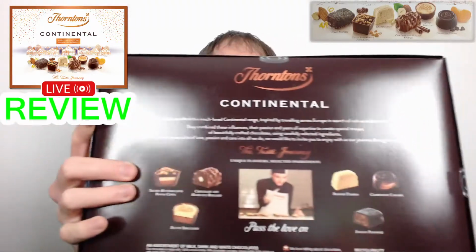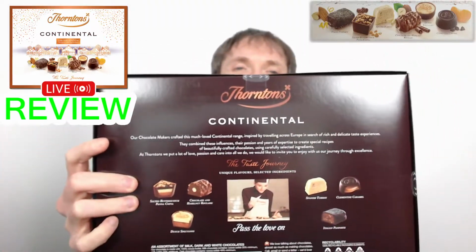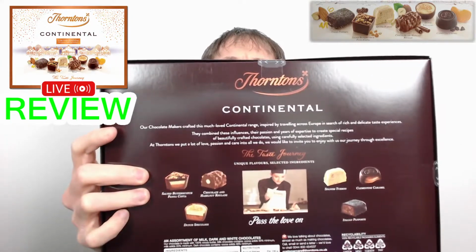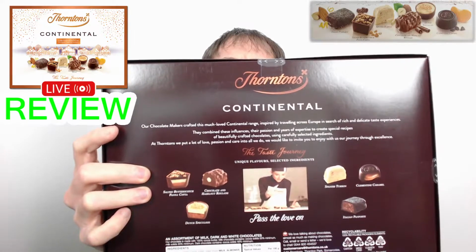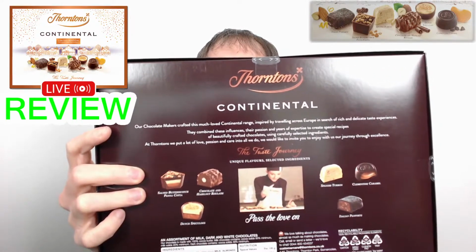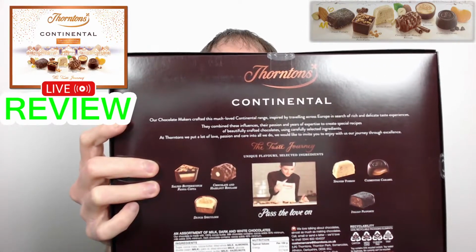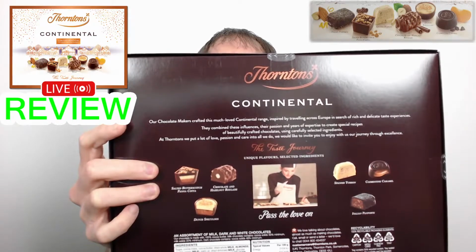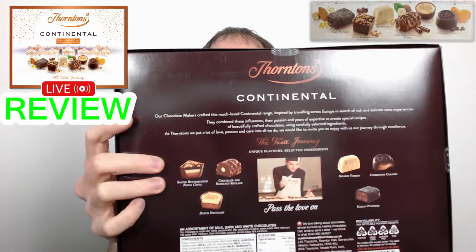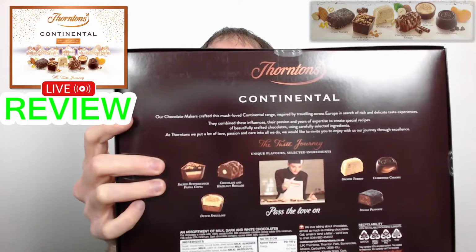And here we go. So we've got some detail on the back here. I can't really read it at the same time as you can. Yeah, but that's the gist of it there. So it says our chocolate makers craft this much loved continental range inspired by travelling across Europe in search of rich and delicate taste experiences. There we go. So they combine these influences, their passion and years of experience to create special recipes of beautifully crafted chocolates using carefully selected ingredients.